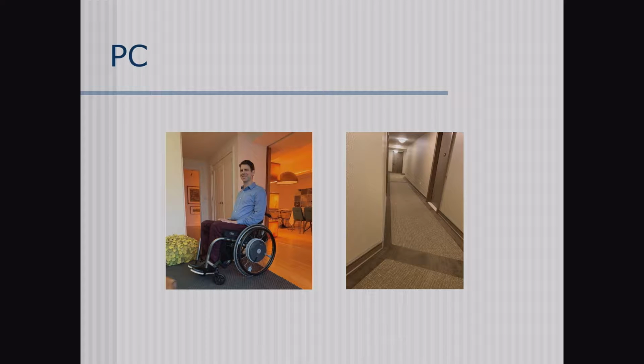So here he is, and this is just a picture of his environment in his home, where he has hallways like this that twist and turn a little bit to get in and out of his apartment. And also in his work building as well, there are long hallways that are carpeted, et cetera. So he was finding it really tough to keep pushing with standard wheels. So he went out and he bought the Smart Drive product.